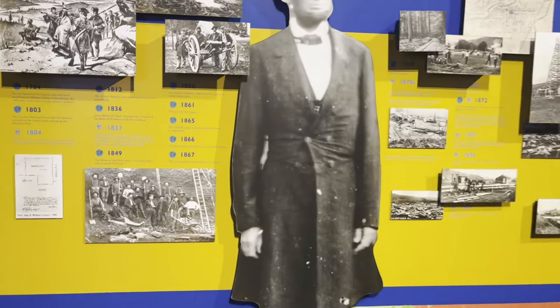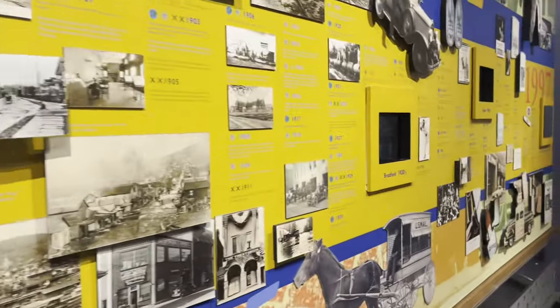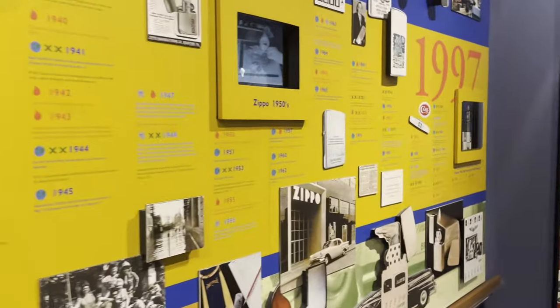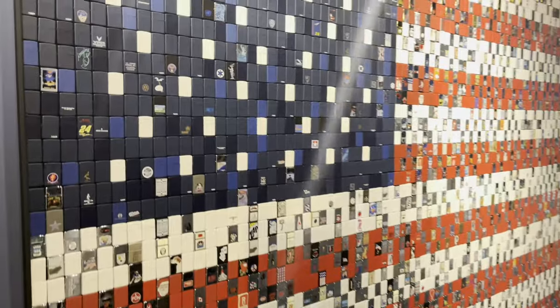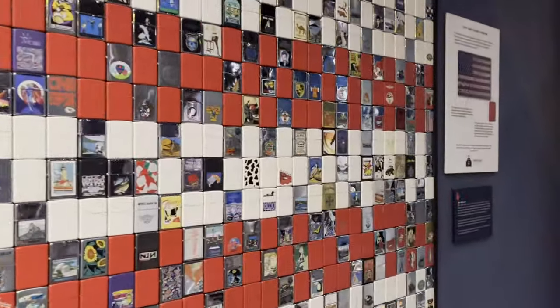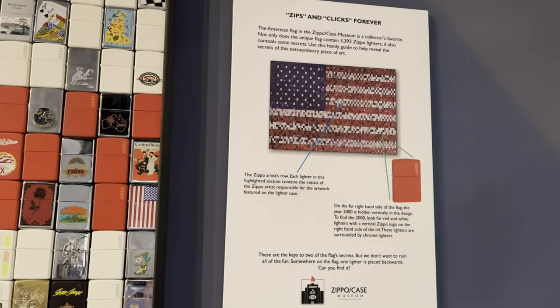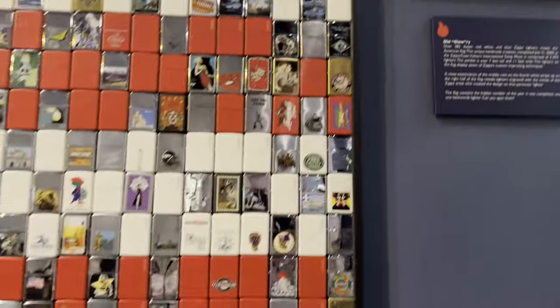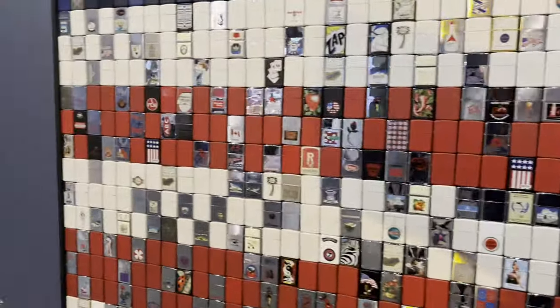As you enter the museum, you will see the timeline. And this timeline is not just a timeline for Zippo. It is a timeline for all sorts of things that lead up to the making of the Zippo. American flag. This flag is made out of thousands of Zippos. It is really neat. I looked at almost every single one of those Zippos inside that flag.